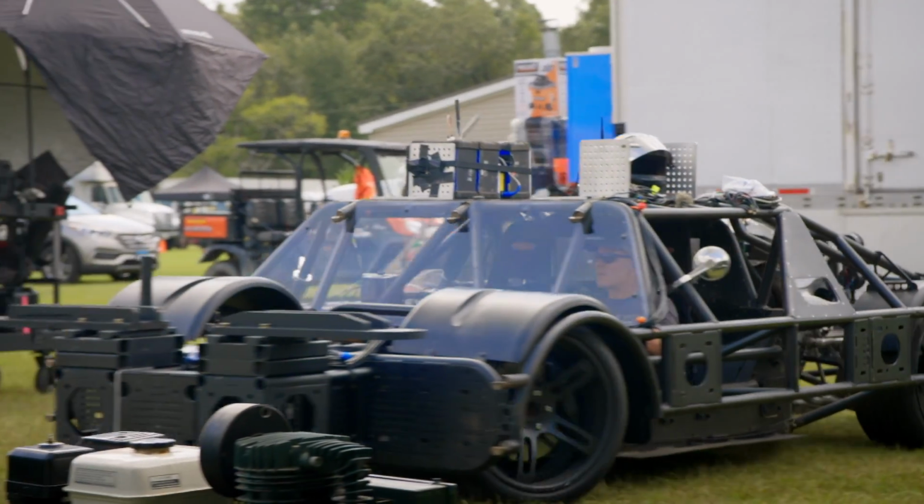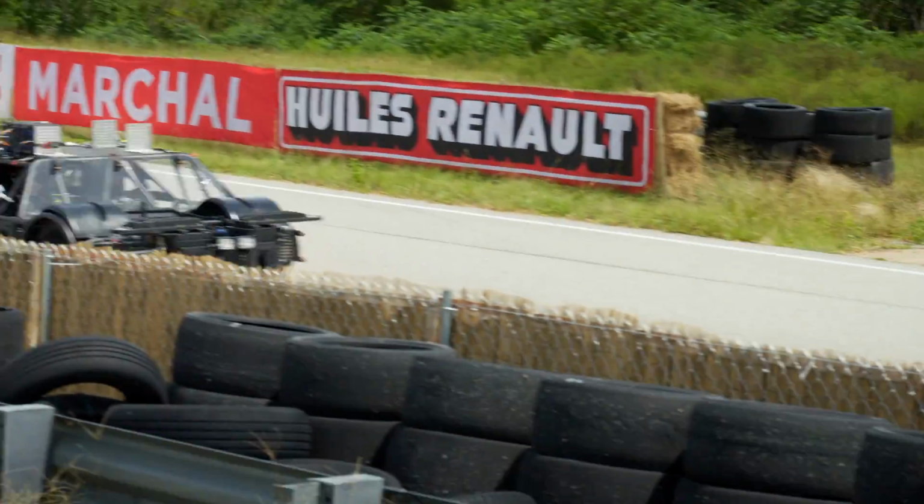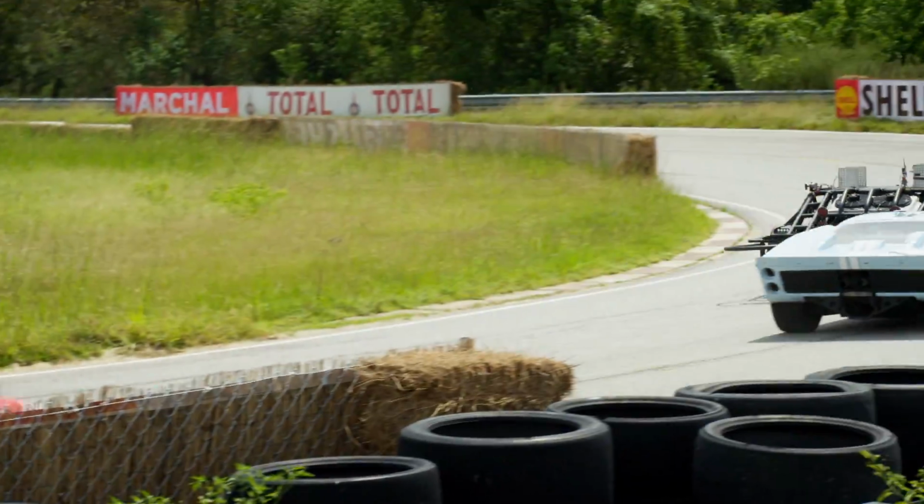I'm also driving a rig called Frankenstein, which is a race car that's had tubing put all the way around it, so it's protected, and do a lot of the high-speed shooting with that.